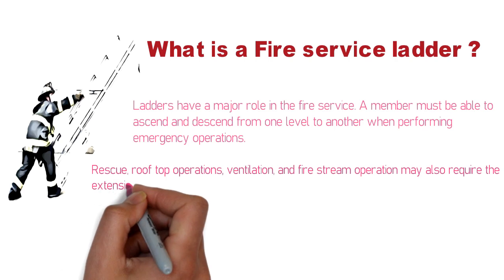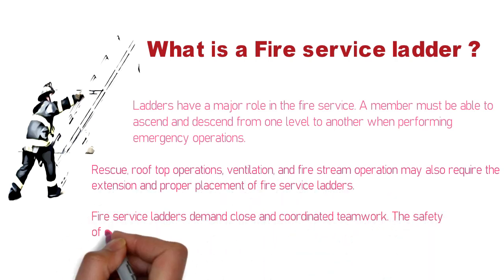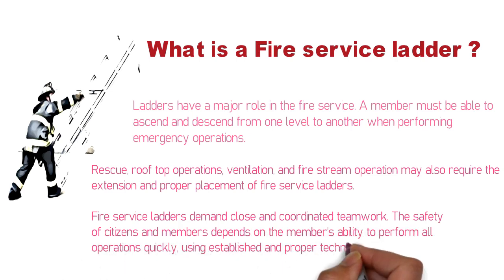Rescue, rooftop operations, ventilation, and fire stream operation may also require the extension and proper placement of fire service ladders. Fire service ladders demand close and coordinated teamwork. The safety of citizens and members depends on members' ability to perform all operations quickly using established and proper techniques.